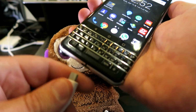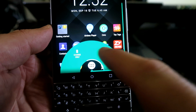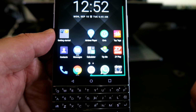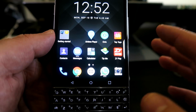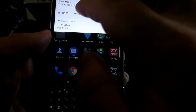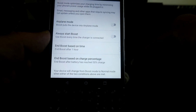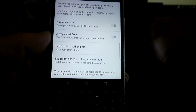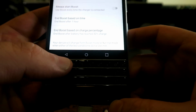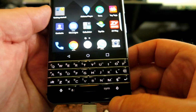Let's plug this baby in, USB Type-C, stick it in, and immediately you've got two options, charge only or boost mode. If you go into boost mode, that's your quick charge. That's going to get you 36 minutes worth of charge, and will get you about 50% of battery. But the nice thing is you can also customize this. So you go into your boost mode and you can say, whenever I stick my cable in, always go into boost mode and always stick airplane mode on, for example. And that will give you an additional charge in a shorter period of time. So it's nice to be able to have that option that's customizable.